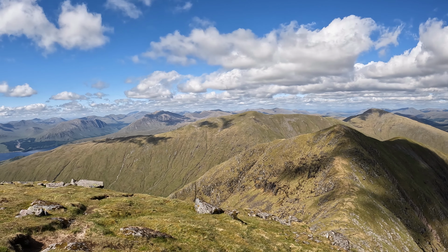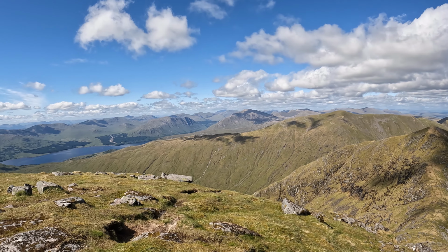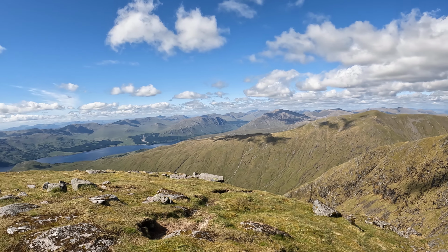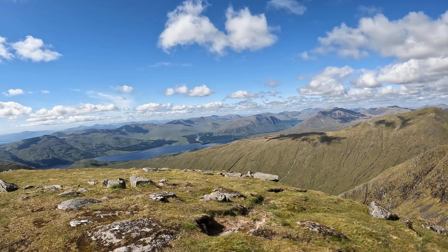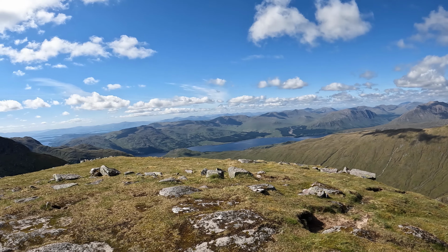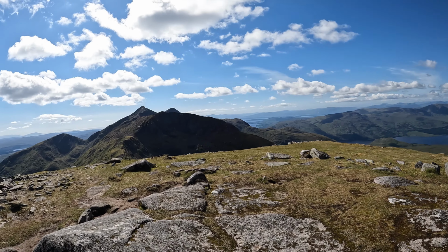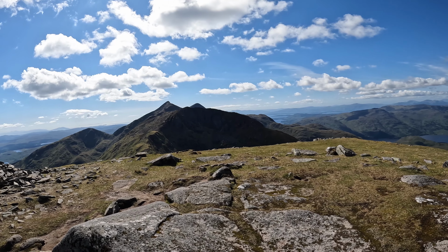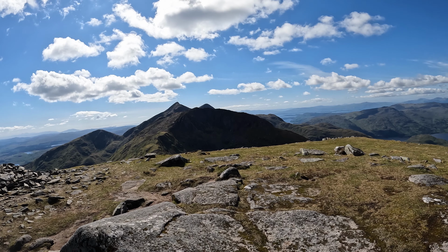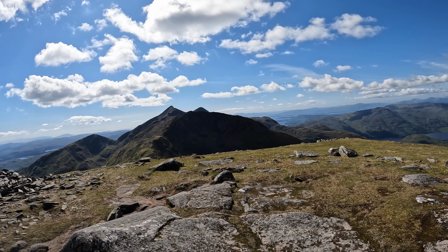And some closer ones, Ben Starav, Ben Nevis again right at the back. Some view. And right back over to Ben Cruachan. And Ben More and Mull right at the back, very faint.